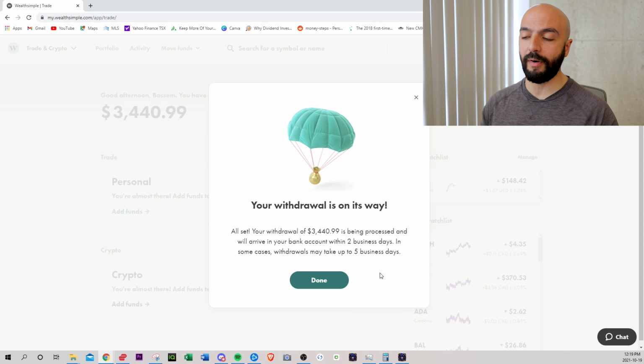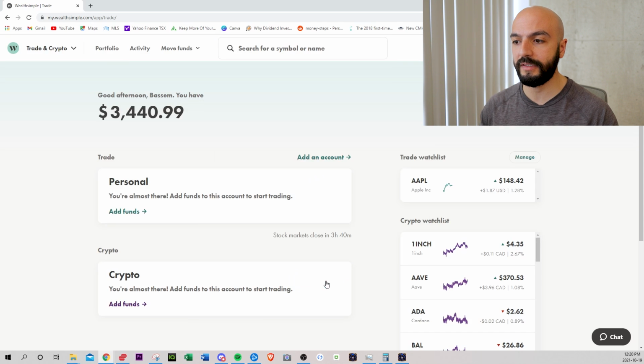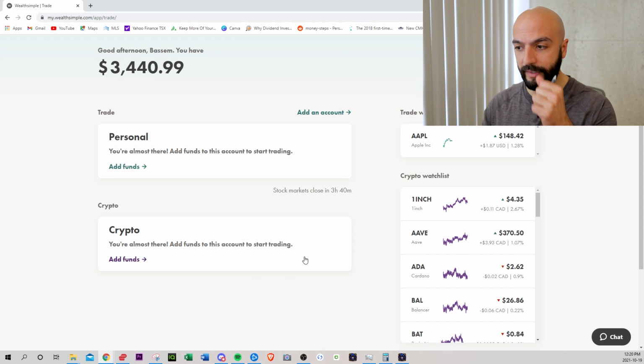Same thing when I was depositing to Questrade. Sometimes it would take 3 business days, which I thought was long. 5 is a lot, 2 is fine. Nothing to complain about. So let's see, am I all 0? Okay. So this will update eventually. For some reason, their platform is kind of slow to update these things, but not the end of the world. Everything else is 0. I don't have any other money.